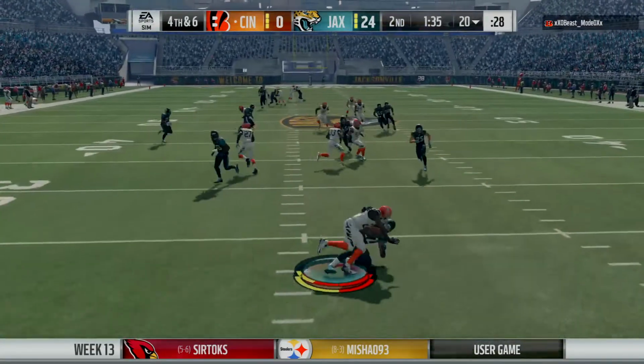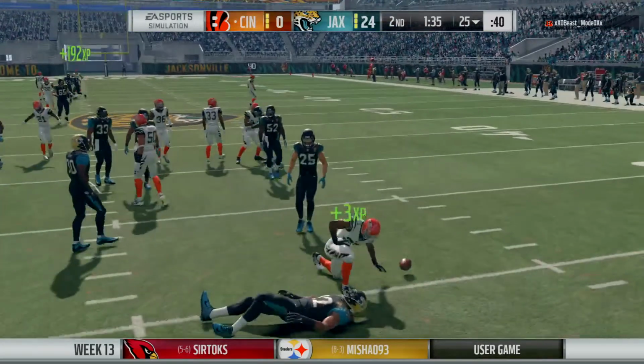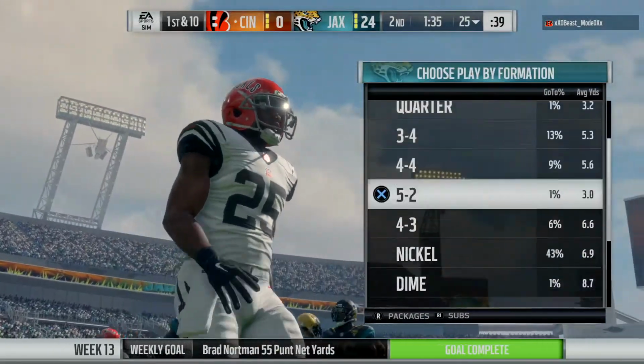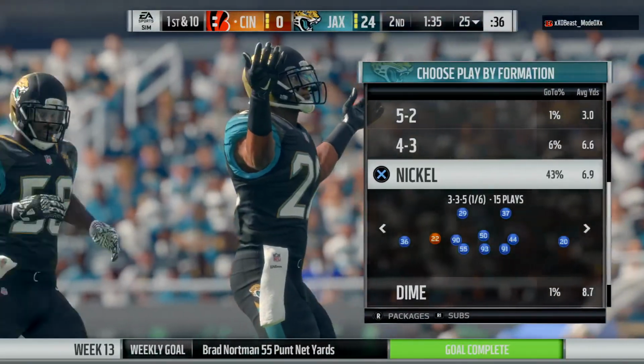And this will be taken at the 13. 12 yards on the return that time. And the Bengals will take over here 1st and 10. Cincinnati now ready to take the field.